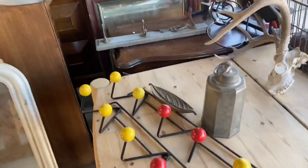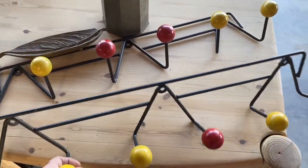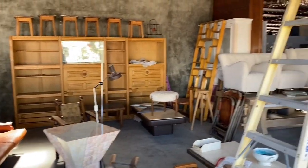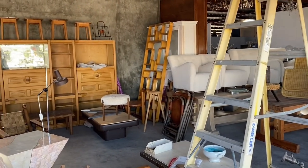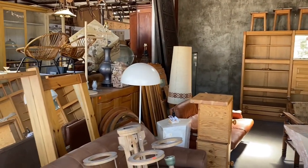More great mid-century. This kind of look like George Nelson. Those are awesome. That room divider back there is pretty spectacular. Cool lamps.